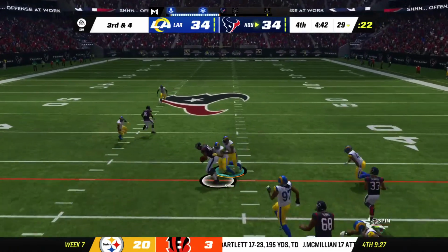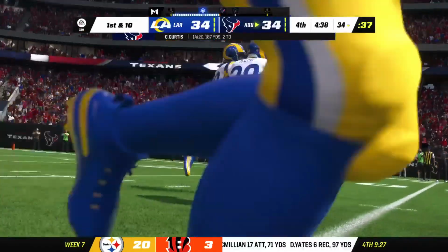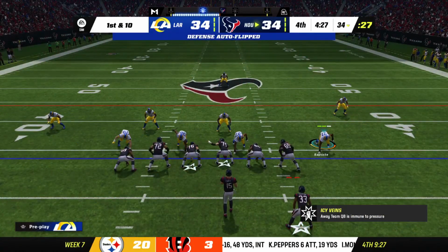Operating from the gun. Curtis over the middle into traffic, and that's complete. And he is going to have a Texans first down by about a yard. It's a gain of 5 on 3rd and 4.